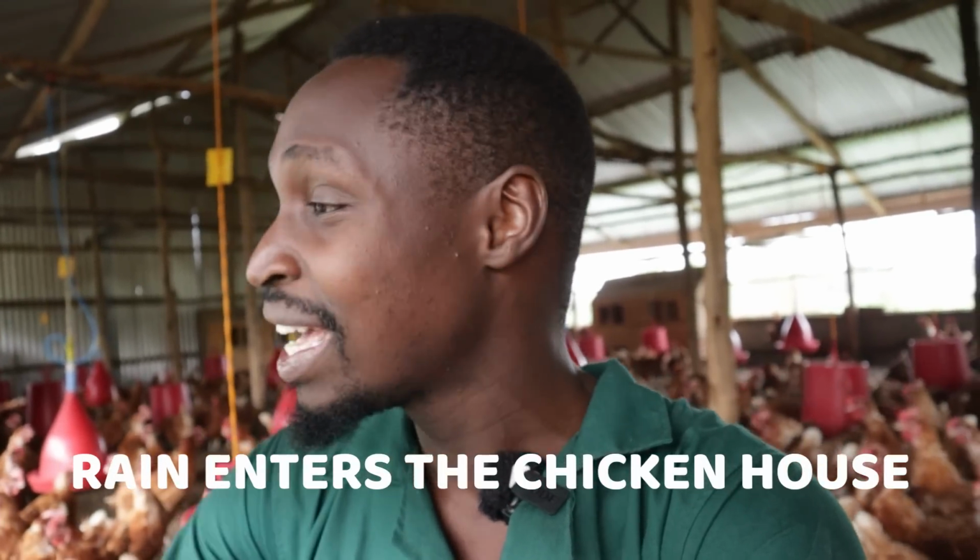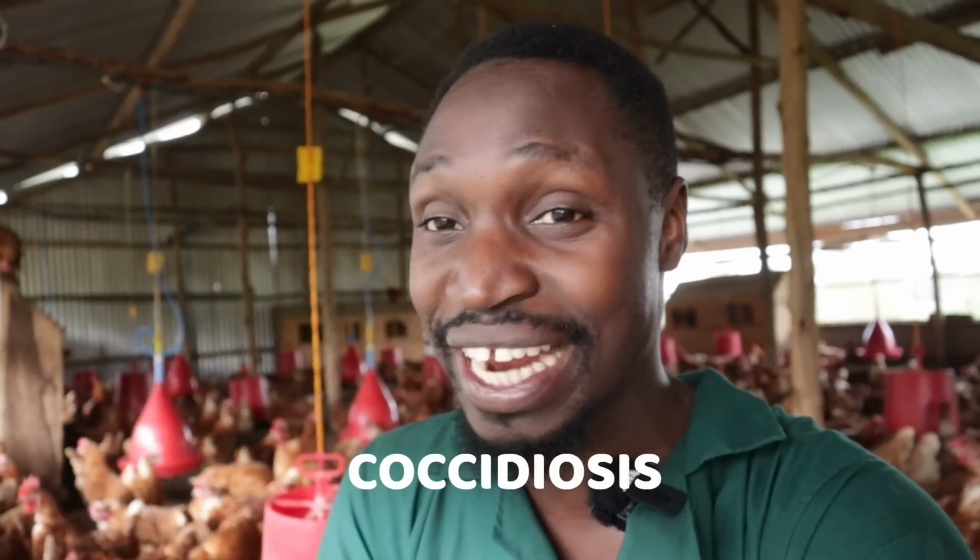You go to people's farms and rain enters the chicken house. When rain enters the chicken house, of course, the litter is going to get wet. And that not only produces for you a problem of wet litter, but it also risks bringing coccidiosis into your chicken farm, because wet litter is going to lead to increased growth of coccidia, and then you're going to get diseases into your chicken house.